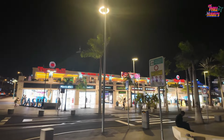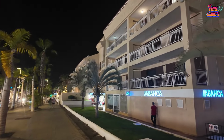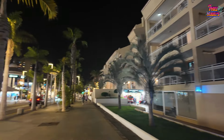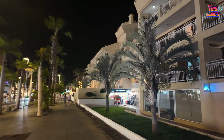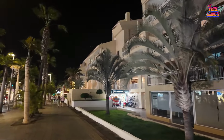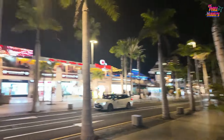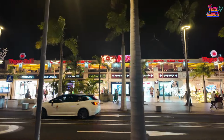So that is the famous Vegas Grill, what is upstairs. That there constantly changes. I never know what it's going to be from one month to another. It's been arcades and everything. I actually think it would make a good shop. I know they've got a supermarket there, but a proper one would be more useful. Obviously you've got all the shops, you can buy your perfumes and all that stuff.